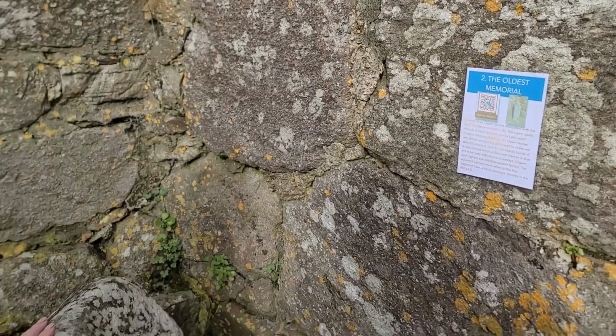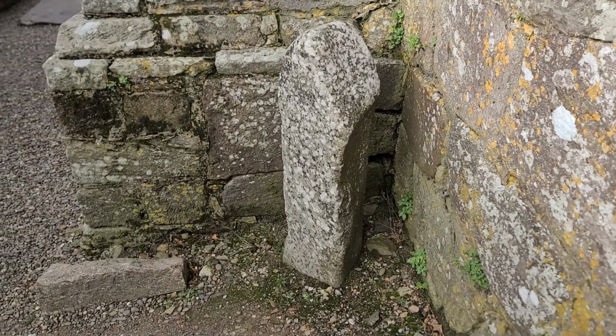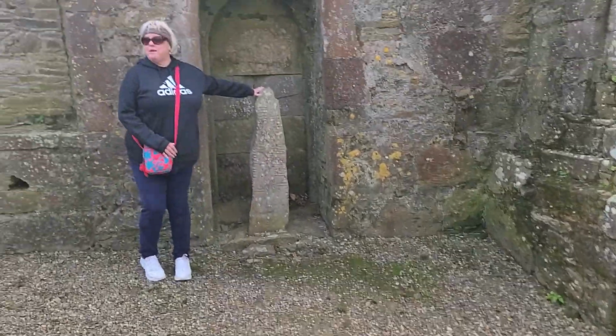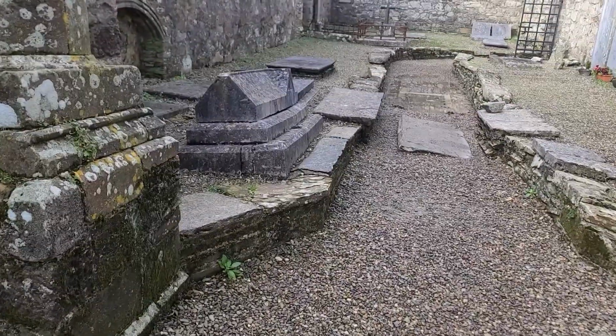So there's 3 of them. Ah, so there's one there. One there. I wonder what she was telling me all about. One here. So that's an Ogham stone. Get out the way of the Ogham stone. Another Ogham stone. Now we've got to find the third one. No, it might be outside, isn't it? So that's it.